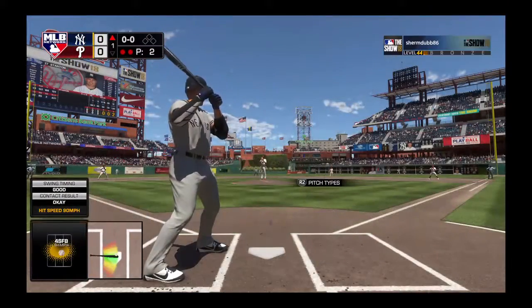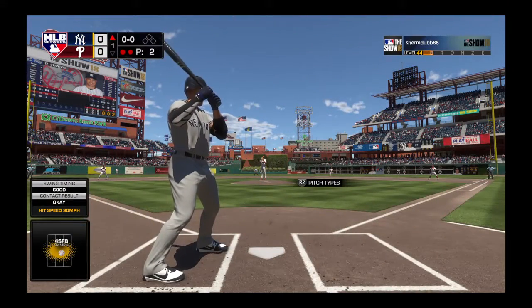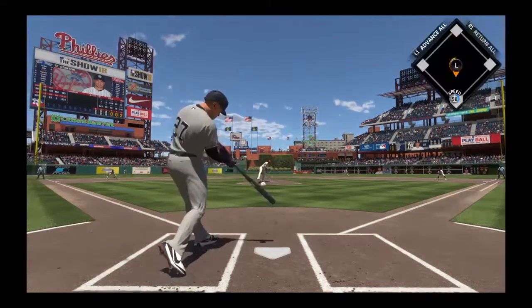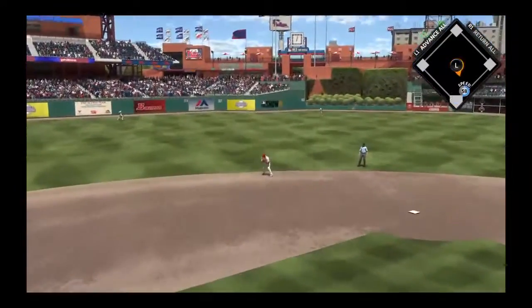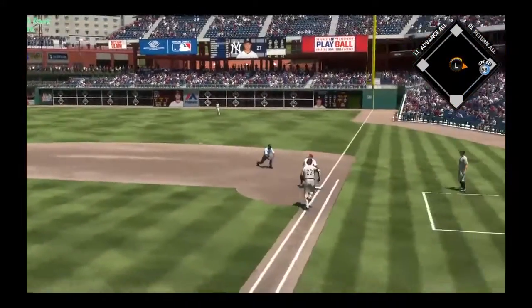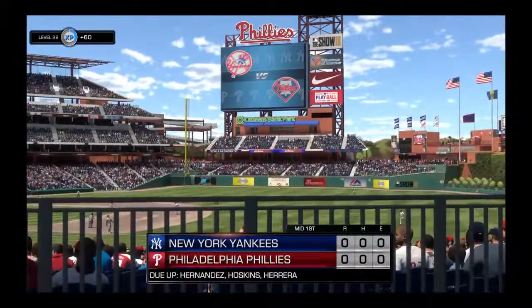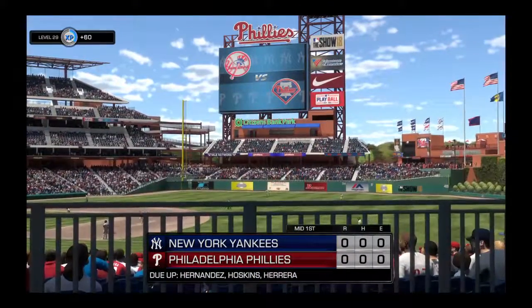Giancarlo Stanton now. First chance for him here in the top of the first with nobody on. First pitch of the at-bat on its way. Short, hit hard. Scooped up. On to first, and they don't come any easier than that. A 3-pitch inning, and the side is retired.